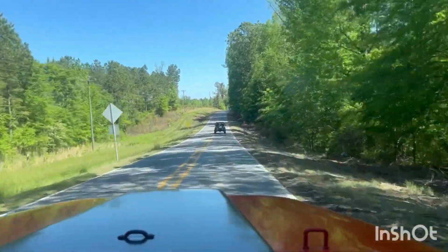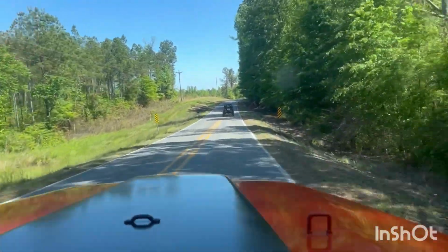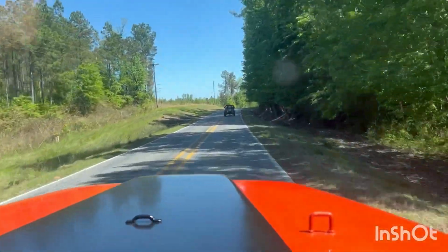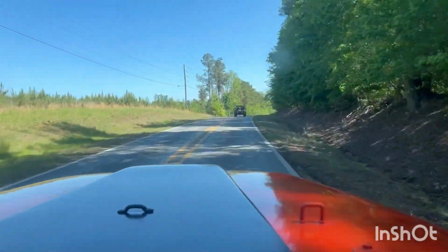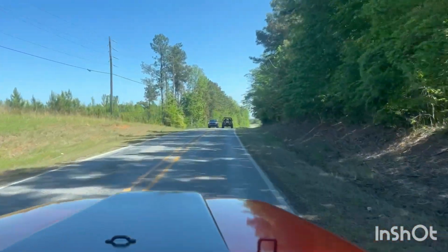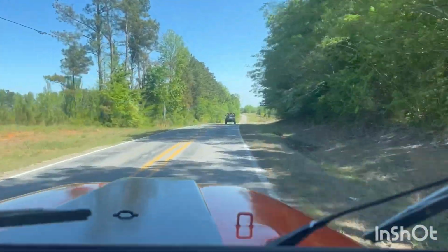Not to say it's perfect. It's been driven. You'll find your nick scratch here or there, but overall, it's very good. You can drive it to a show, or you can drive it down a back road if you wanted to. It's not gonna hurt your feelings.